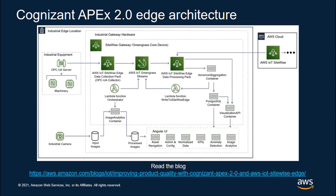that we just demoed. The entire solution is deployed as containers or Greengrass components on an edge computer. A significant advantage of this is that IT admins can configure and upgrade the solution and individual parts of the solution remotely. Using SiteWise Edge also makes it easy for them to reuse the same application code across Edge and the cloud. As a result, Cognizant does not need to maintain a separate Edge fork and a separate cloud fork for the Apex solution, which drives down the cost of developing and operating the solution over time.